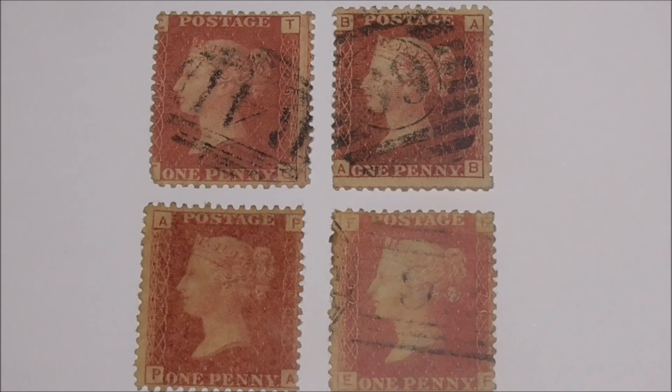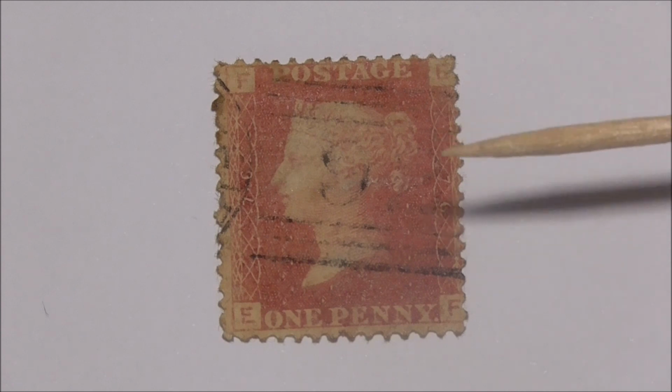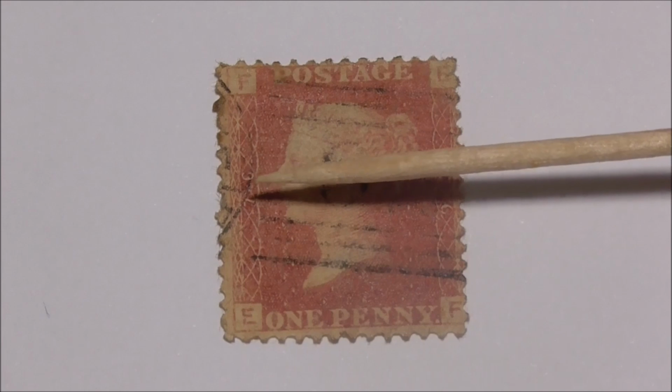Plate numbers, for those that are new to the hobby, are cylinder numbers printed or incorporated into the design of a stamp. And from the 1st of April 1864, these numbers were introduced to penny reds in the left and right side of the lacework. On this particular example I've chosen from my collection, you might be able to see the plate numbers here and here.